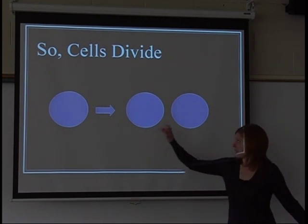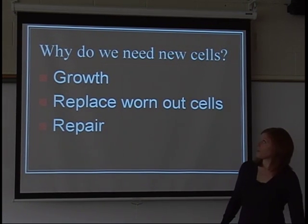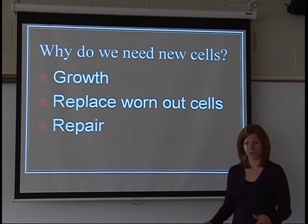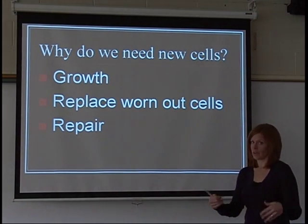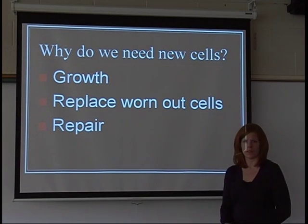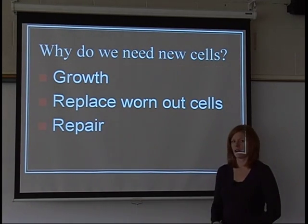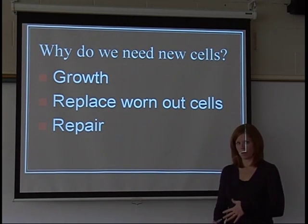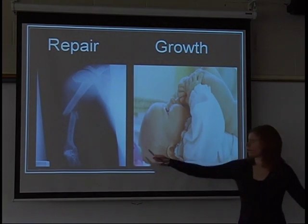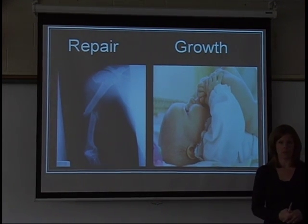It shows how one cell will turn into two identical cells. These are some reasons why we need to make new cells. One is growth. You need to add cells as you grow from an infant and get larger. You're adding more cells to the body. Another is to replace worn out cells that are old and the DNA is starting to make mistakes. And also repair. If you cut yourself or break a bone, you need to repair that with new cells. So repairing a broken bone and growth, getting larger, are reasons why we need new cells.